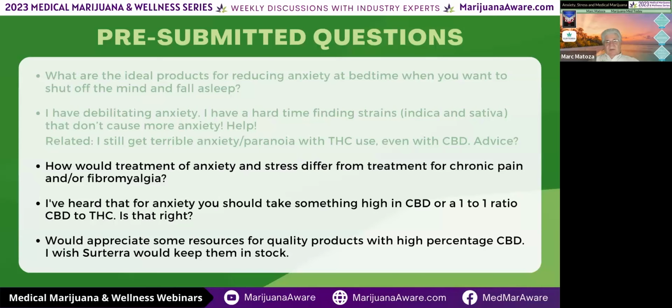Right. Now, when they talk about the difference between anxiety and stress treatment and chronic pain and fibromyalgia, anxiety and stress usually can be addressed by, again, CBD, getting you to calm down and relax. It really doesn't have a lot of pain related to it, where chronic pain and fibromyalgia obviously do. So when you're looking at anxiety and stress, you're leaning more towards CBD-dominant products, where with chronic pain and fibromyalgia, you're going to be adding more THC and maybe THC-dominant products. Your thoughts on that, Manny?